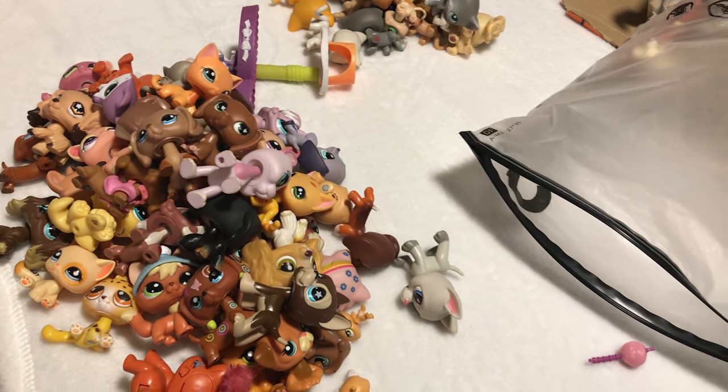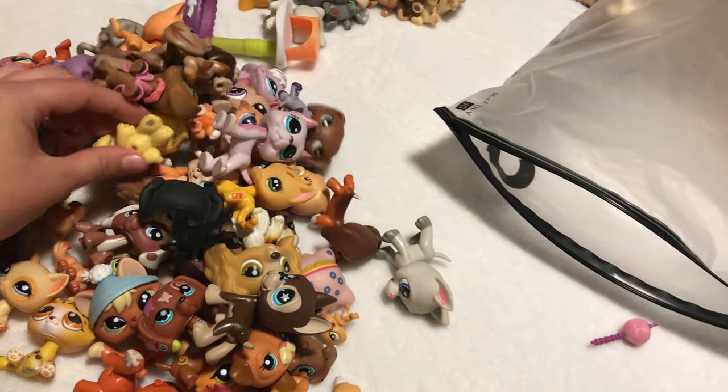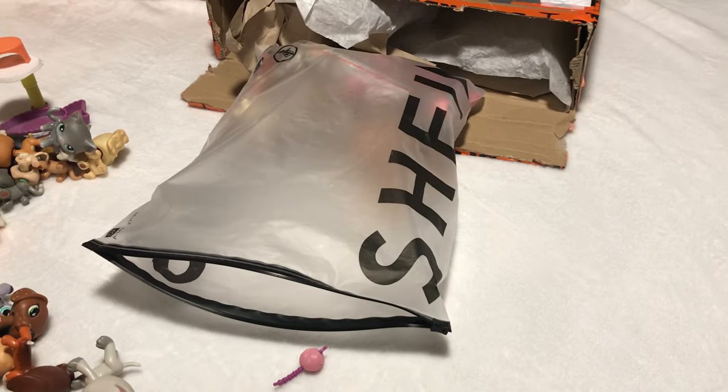There's still more pets to go through, but there's already a huge pile of top fives and rares that is so satisfying to look at.